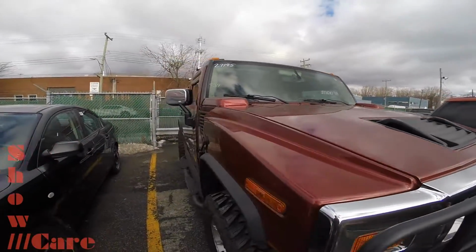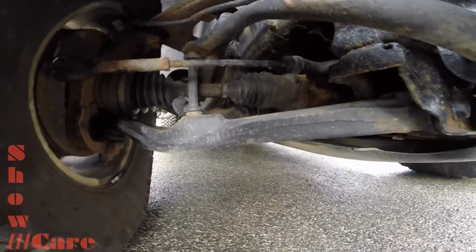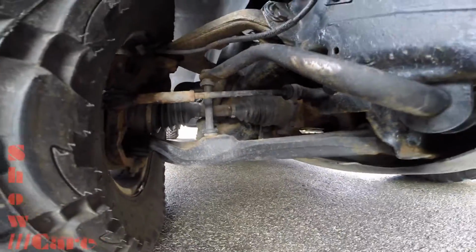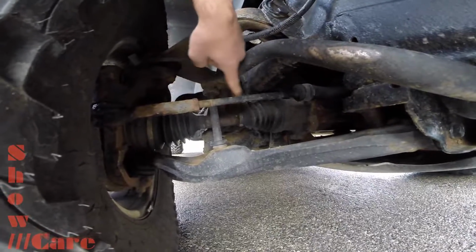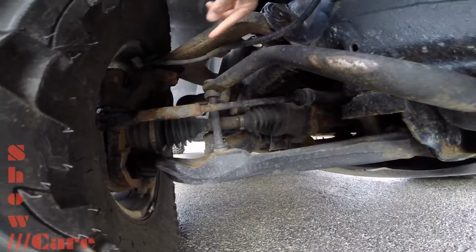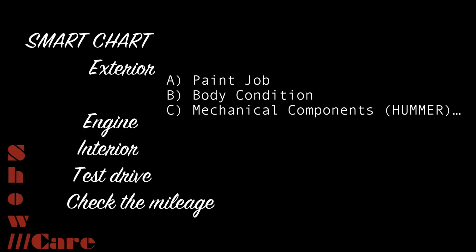You know why I like this Hummer very much? Well, because you can actually check on almost all mechanical components without lifting the car up. So this part from the smart chart is Hummer exclusive.